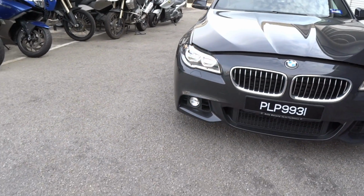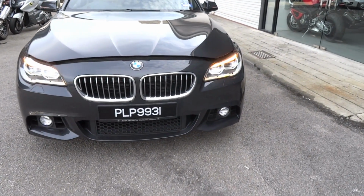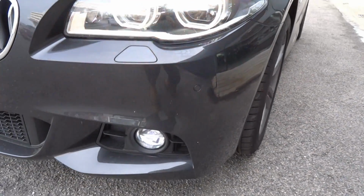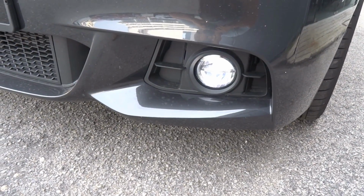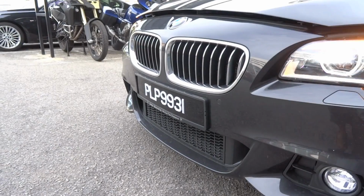Since then, there have been 6 5 Series generations, with the current one being the F10. The F10 made its debut at the end of 2009, and the facelift, or Life Cycle Impulse LCI in BMW speak, was unveiled sometime in the first half of 2013.